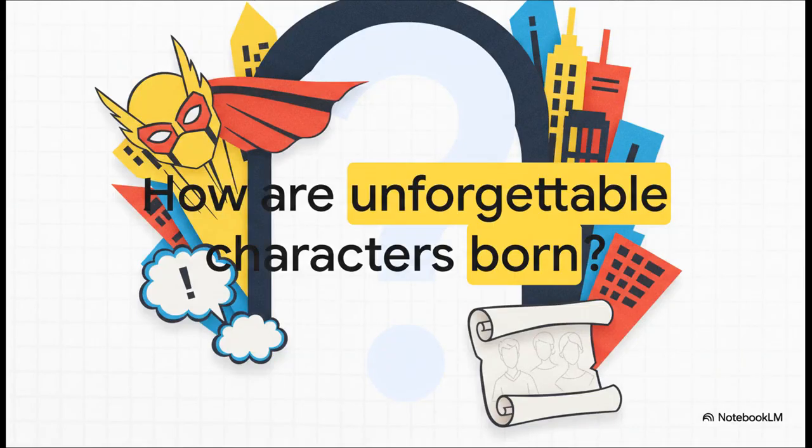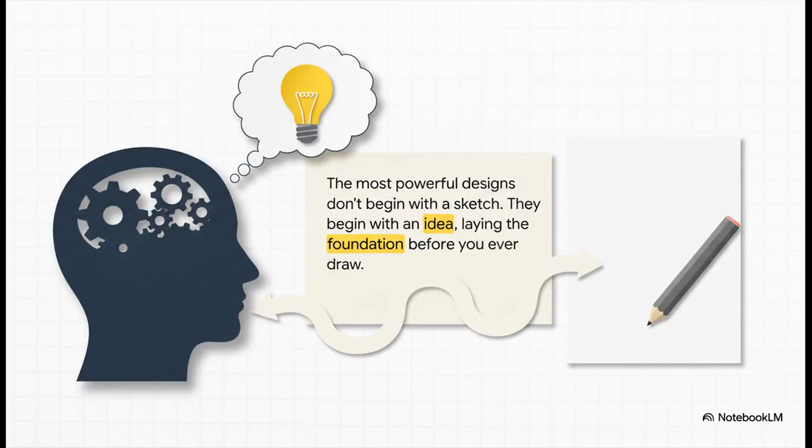What's the secret sauce for making a character that feels real, that feels alive, a character you can recognize from a mile away and who just leaves a huge impression? Well, let's dive in and find out. And right off the bat, the answer might surprise you.